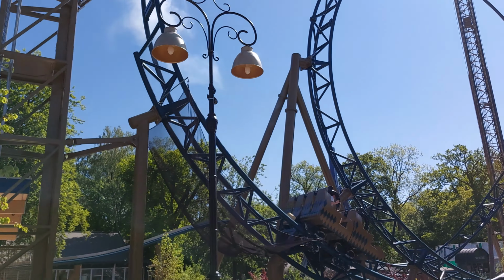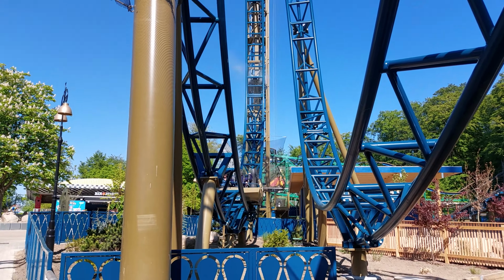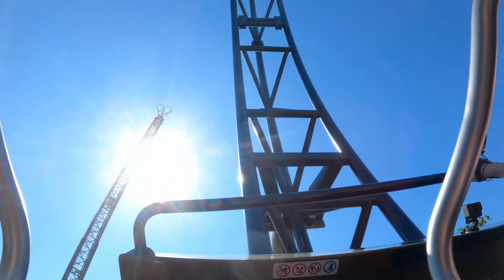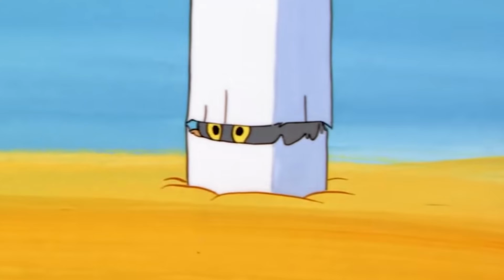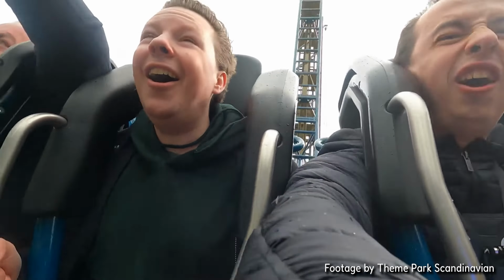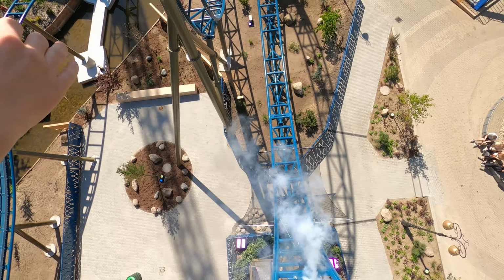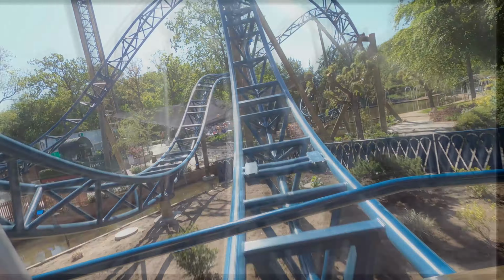And you hit straight into the vertical loop. Now at the bottom of the drop and going into the loop, you immediately get crushed with great positive forces. They're not absolutely bone crushing, but you do definitely get a solid amount of G's. And if you're weak like me, you might actually start to get a little bit of a gray out effect already at the bottom of the loop.